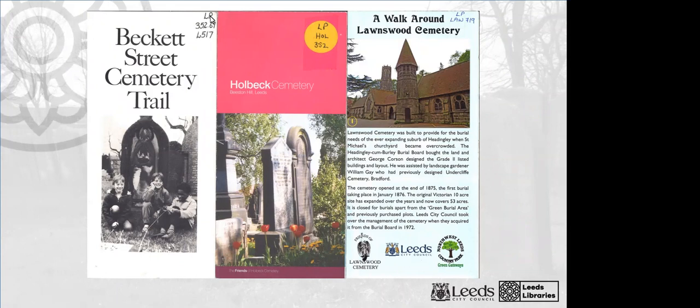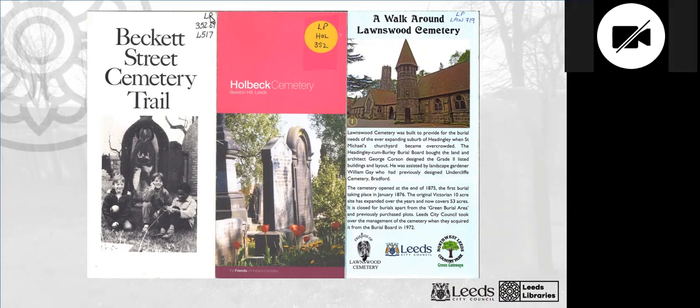A suitable place to end this brief history, with today's recognition of cemeteries as spaces of significant community heritage and memory, and a tribute to those voluntary groups that strive to protect these very important historical sites.